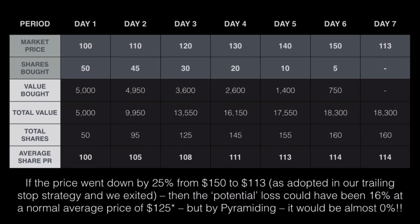The maths is very simple. Let's note that the average price per share, if we bought 50 shares each time the price went up, would be about 125. I mean, just do the maths. 100 plus 110 plus 120 plus 130 plus 140 plus 150 is 750. Divided by the number of days, which is 6 days. Now this is assuming that you're buying the same amount of shares every day. Again, this is just an illustration to help explain the concept. How much you actually add on each day depends on how much you're comfortable allocating to a particular position. You would have to use this strategy along with the trailing stop strategy.